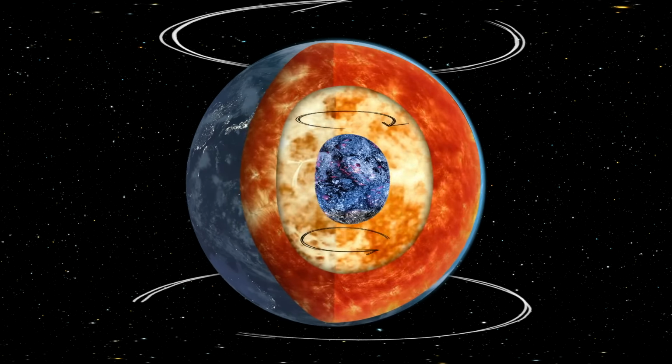Plus, with time, it could probably degrade our planet's magnetic field, and it would be bad news. But not as bad as it would be if the outer core stopped spinning. As you already know, without this layer's rotation, Earth would have to kiss its magnetic field goodbye, and that's how the downfall of the planet would begin.